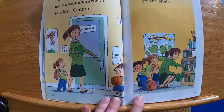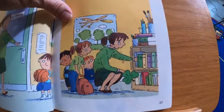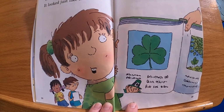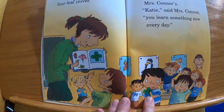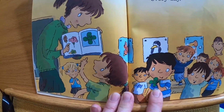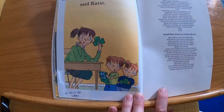"I think we should find out more about shamrocks," said Mrs. Connor. She took a book off the shelf. That's always a good place to start. The book showed a shamrock that looked just like Katie's, with the 3 leaves and the heart shapes. The book also showed a 4-leaf clover. It looked just like Mrs. Connor's. "Katie," said Mrs. Connor, "you really learn something new every day." "If you're lucky," said Katie.